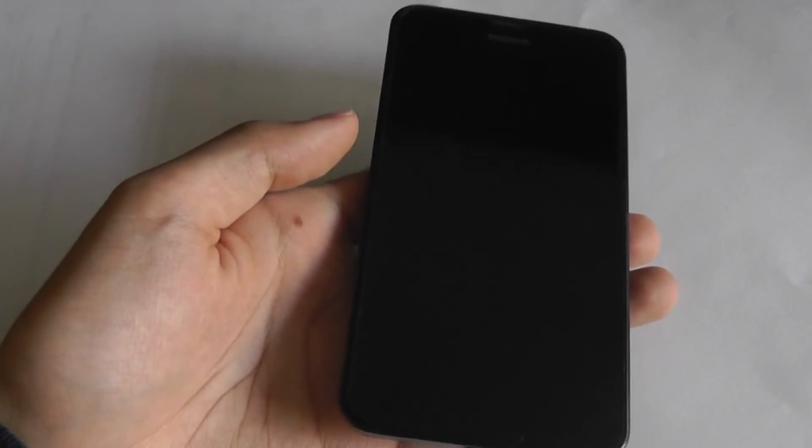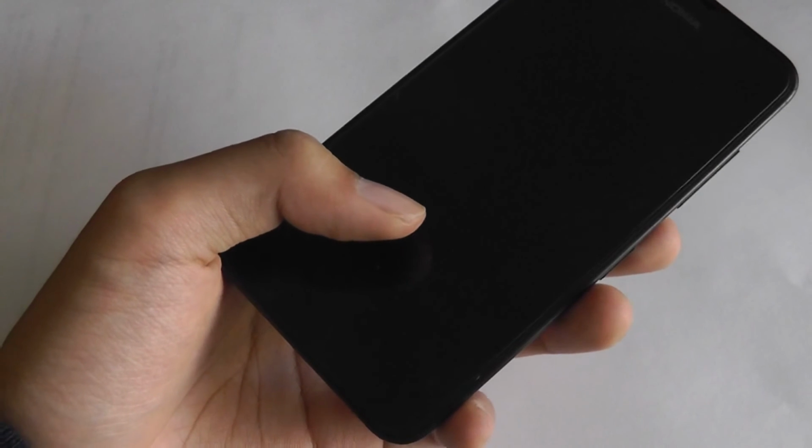But taking a quick look at the overall design first, the 635 is basically just a slab of plastic and glass, so it doesn't really distinguish itself from the crowd from a design perspective. However, it is extremely solid, just like most of Nokia's phones have been, and I think will be even as it becomes a part of Microsoft.